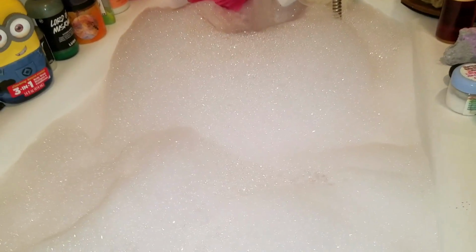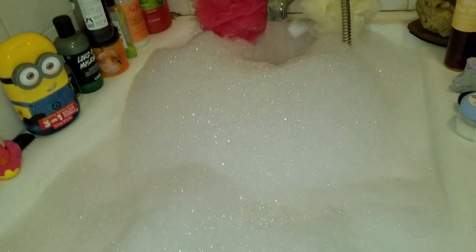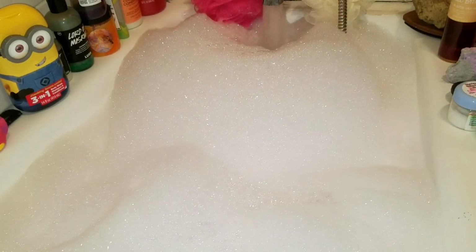I'm drawing my hand off, seeing if it's lasting on my skin. Oh wow, yes. Oh, and look. Can you see the luster still on my skin? The luster will stick with you. I like that. I like when the luster just stays with you.